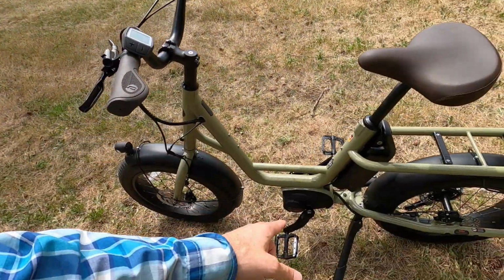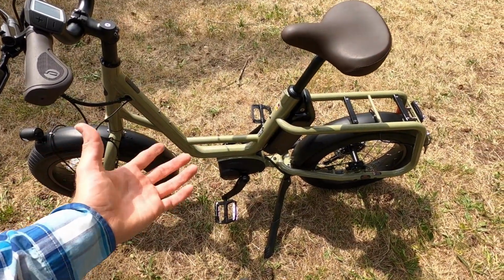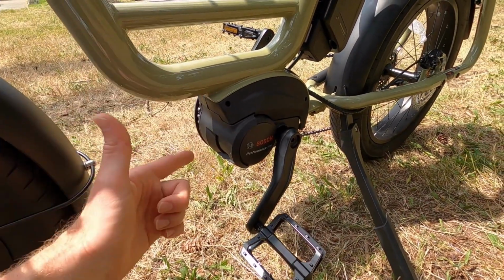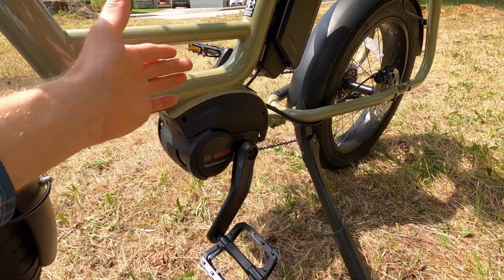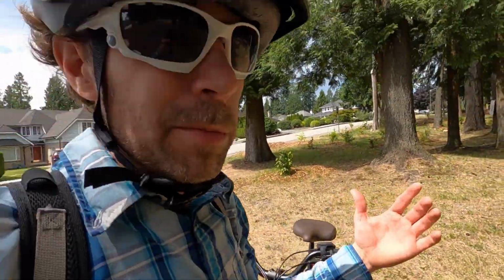Again, this is not Active Line or Active Line Plus. That's the most efficient, but kind of the weakest. This is the Performance Line motor. Okay, so we're getting up to 65 Newton meters of torque, which is quite good. That used to be like 75 Newton meters of torque, but they've sort of broken out this lineup a little bit. And let me try to break that down for you.